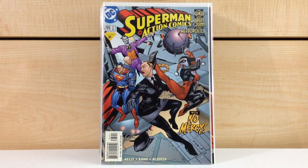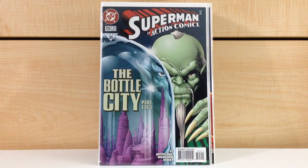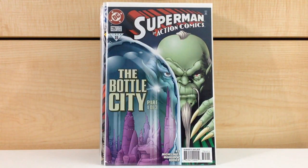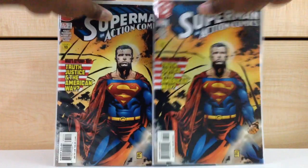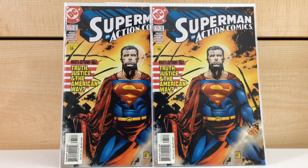What is this? Action 765. Really, again, not that expensive of a book. I'm kind of surprised by that, honestly. You have Superman versus the Joker and Harley. So another book, not that expensive. Action 725, first appearance of Volcana. I believe so, but look it up for yourself, all right? But what I found was that the first appearance is in there. But look it up for yourself, though. Action 775, first appearance of Justice League Elite.